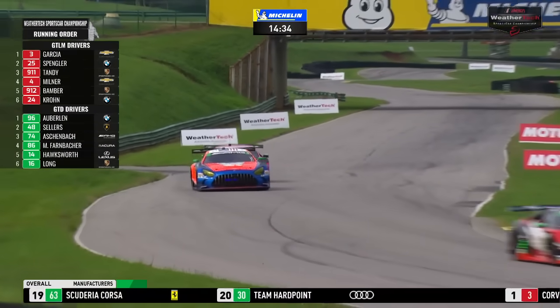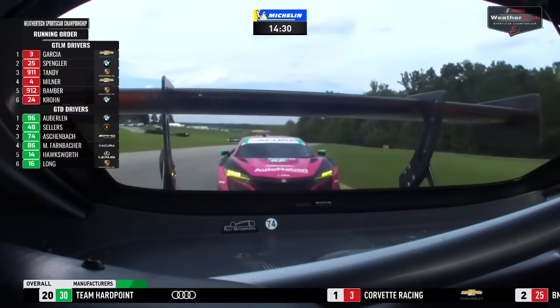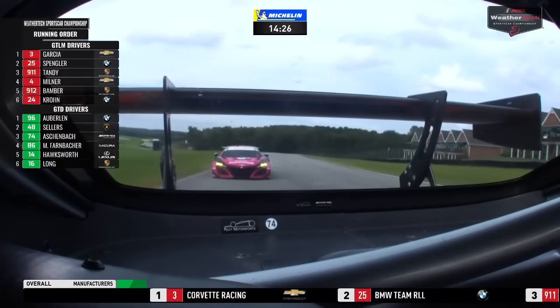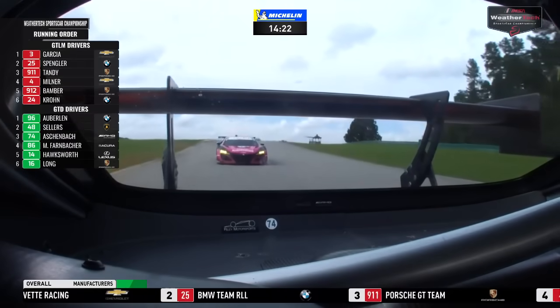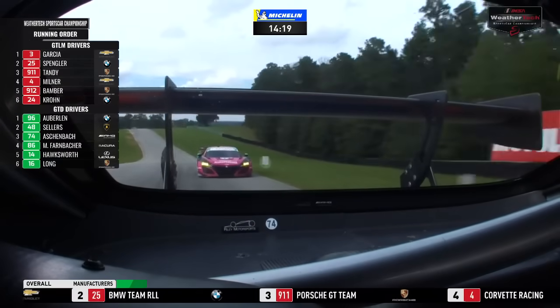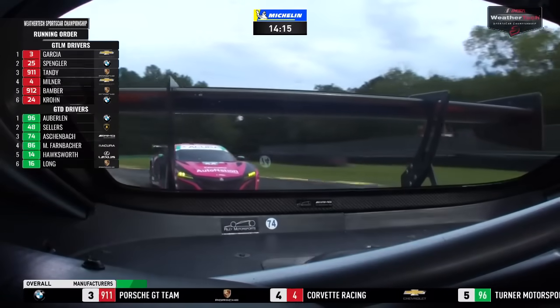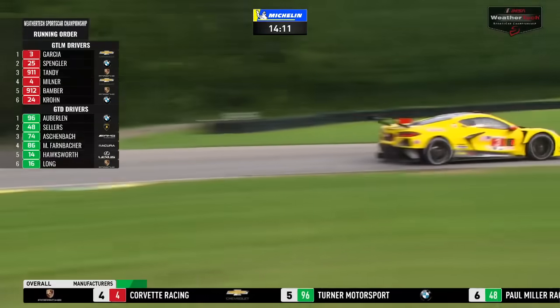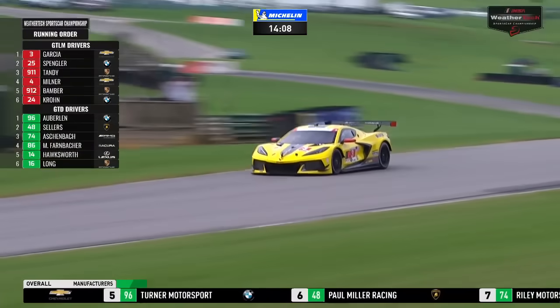Nick Tandy getting back up to speed, a 41.8 last time around, a second quicker than the cars ahead. 14.5 minutes. This is not over. This is not over for Tandy. 8 seconds to second, 18 seconds to the lead. Absolutely, you're right. You for sure catch Bruno Spengler. And the question is, is he going to be able to catch the leader as well? This is going to be a fascinating climax to this Michelin GT Challenge.